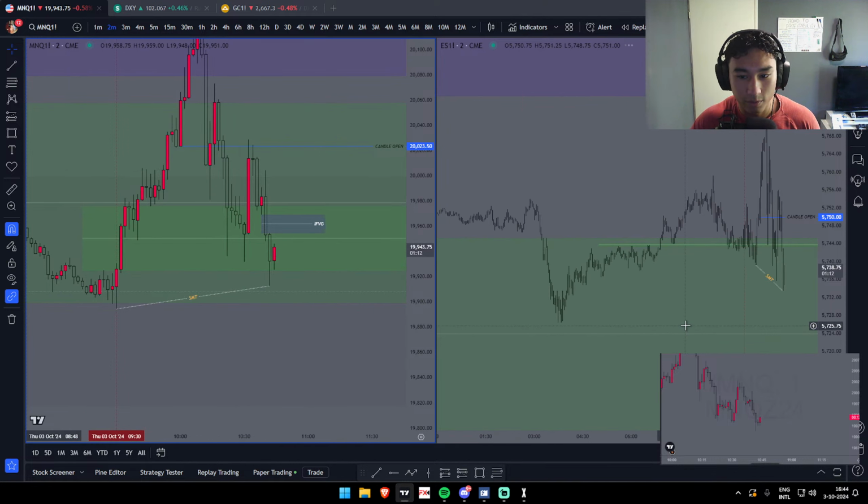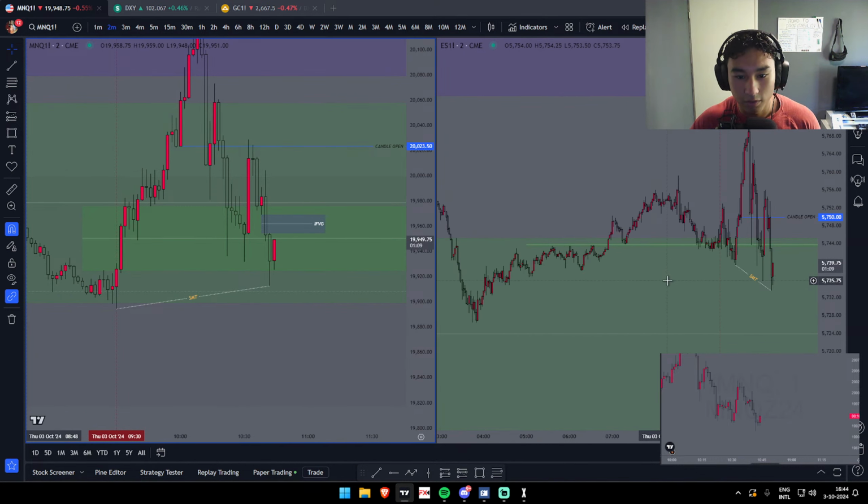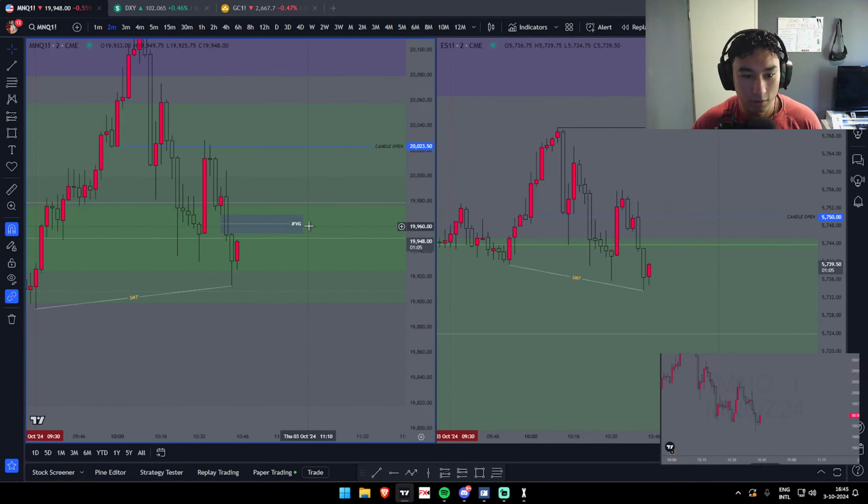There is also no setup here, or is there? Okay, maybe there will be. If you do close above this, then it's honestly a setup.